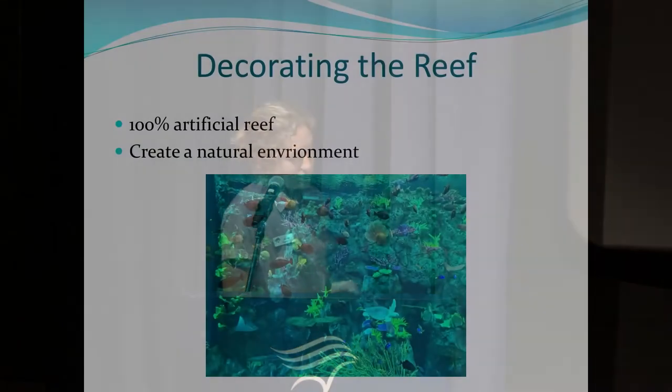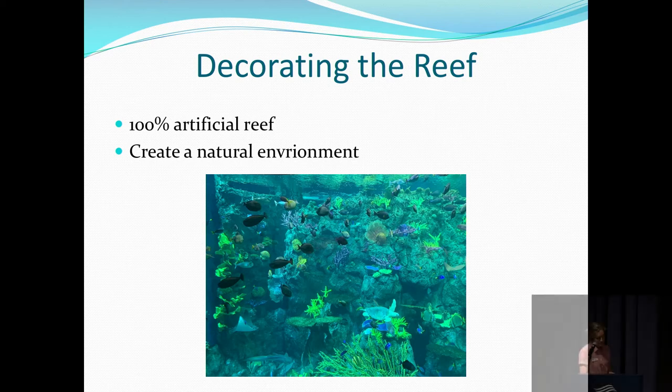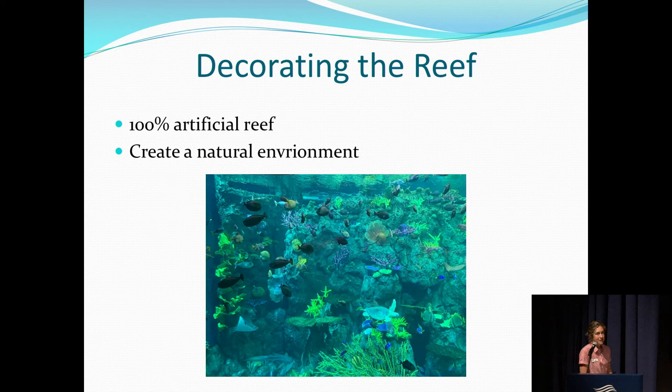All right. Thanks, Lauren. Well, again, my name is Janet Monday, and I'm the Assistant Curator of Fish and Invertebrates. And Lauren just talked about cleaning the exhibit. But in addition to cleaning the exhibit and the corals, like Lauren talked about, we like to decorate the reef to try to create the most naturalistic environment for our fish. The Trop Reef exhibit is 100% artificial coral, unlike many of our other exhibits, which are live coral.